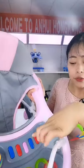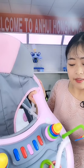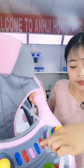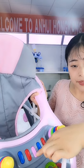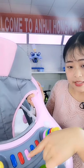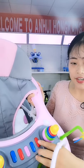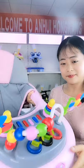Here, you can see the music button. Have 3 colors: red, blue, and pink. But have 5 buttons. Press it. Music coming. Try.